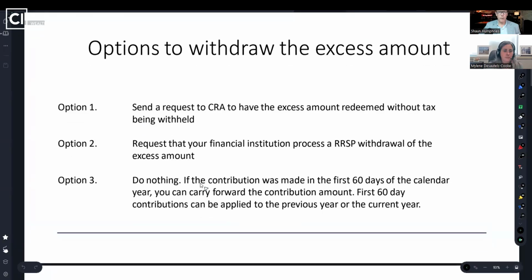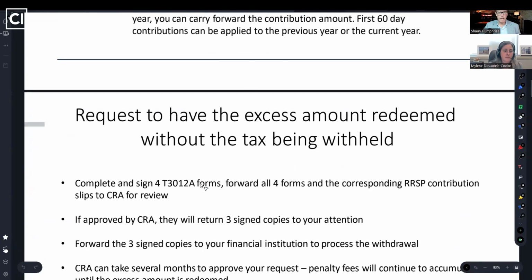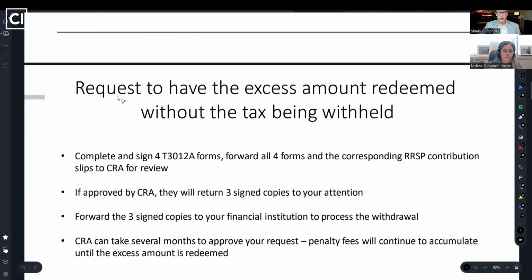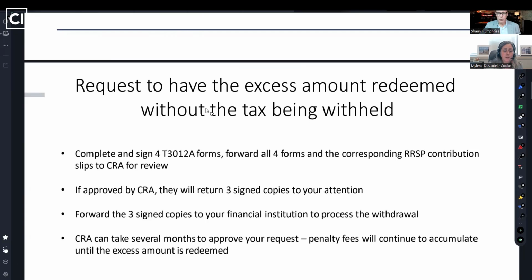So you said you're going to walk us through each of those options in a little more detail? Exactly. Okay, so let's start with the first option, which is the one that you had prepared for us on the screen here. So we're looking at send a request to CRA. So let's go to that right now. Is that what this one's about? Request to have the excess amount redeemed without the tax being withheld? Exactly.